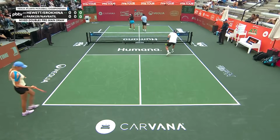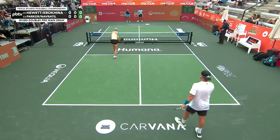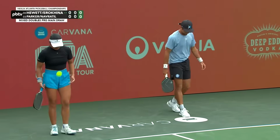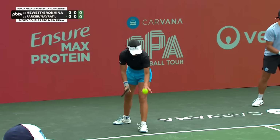Side out. A couple of missed thirds, yeah, and then stare at the paddle. Right, I mean, that's what we do as players. But I expect Erokhina to get that cleaned up quickly. She has a fantastic roll on both wings, forehand and backhand.